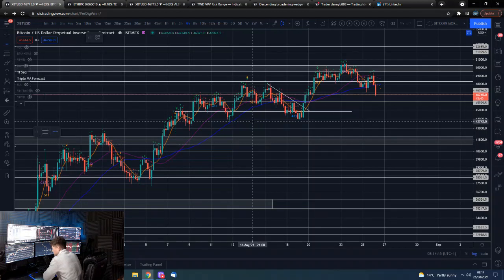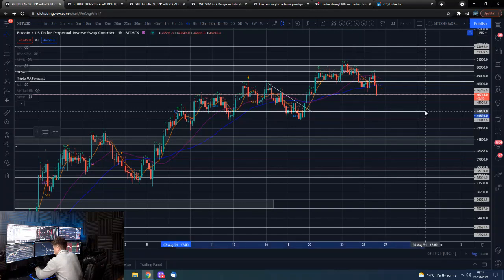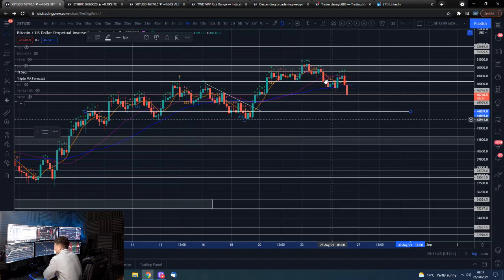This horizontal here, we'll draw another horizontal along here. Let's just put it to govern these lows here. We'll extend this one along. So we've kind of got a second level of support. Obviously we break these ranges up into halves and quarters. This is pretty much the lower quartile level of support.